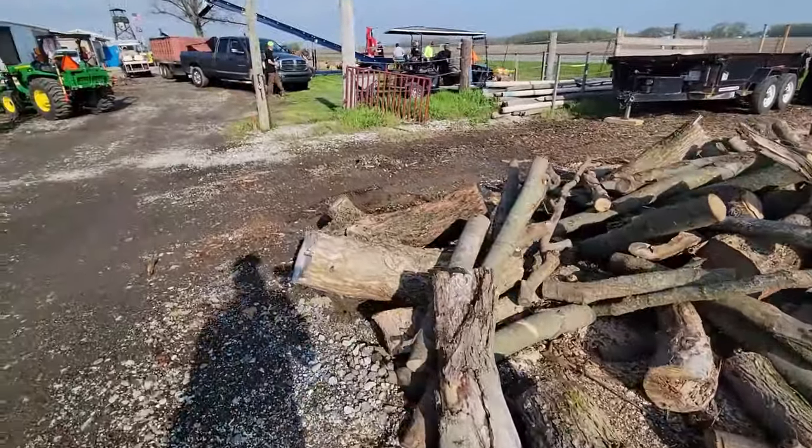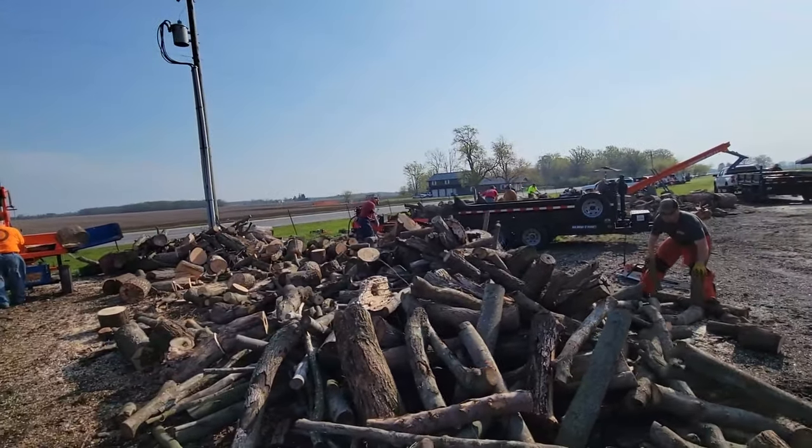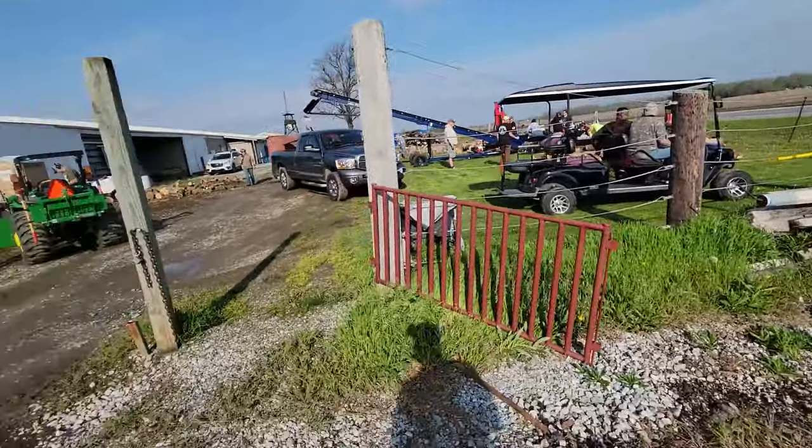Got a bunch of wood here. Bunch of equipment. We got WolfeRidge, we got Eastonmade. We got all kinds of cool stuff here.